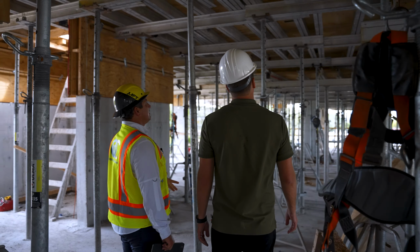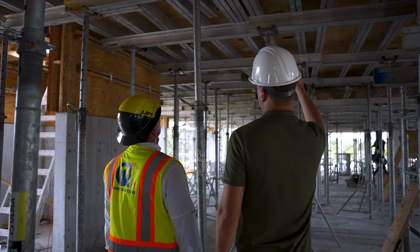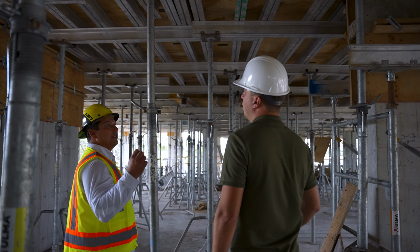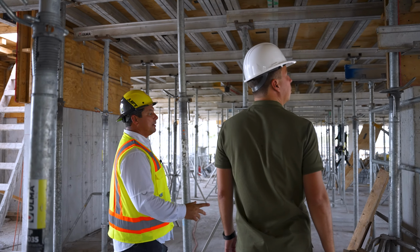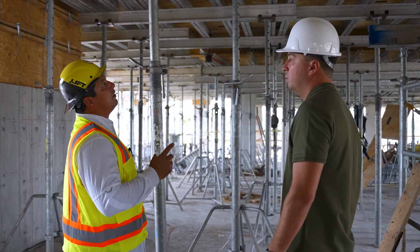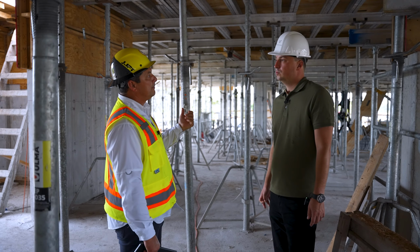The plywood is the one who holds the concrete in place. Right now, yes. But then we will remove it, or it will stay? After we stress the cable, we remove this. We get the inspection. We always get a cylinder for the concrete, and we send them to a lab.